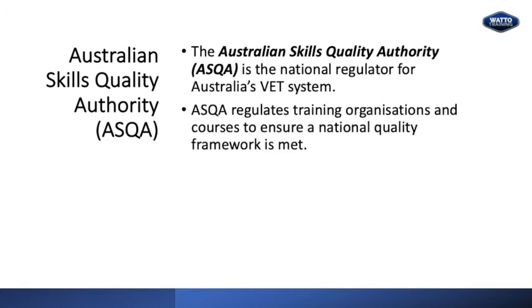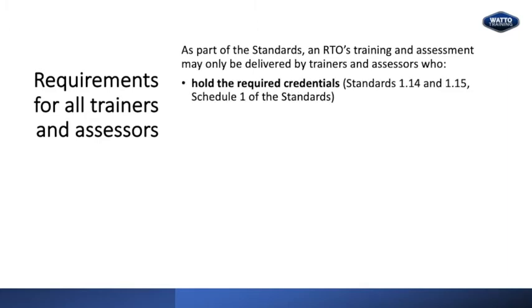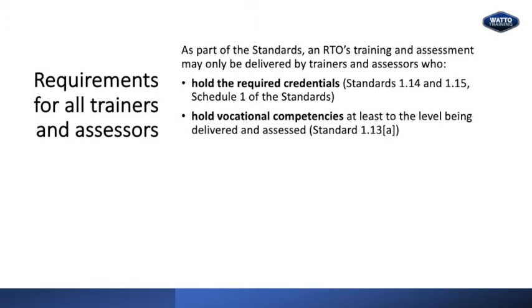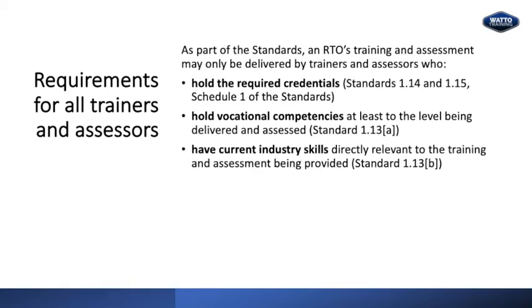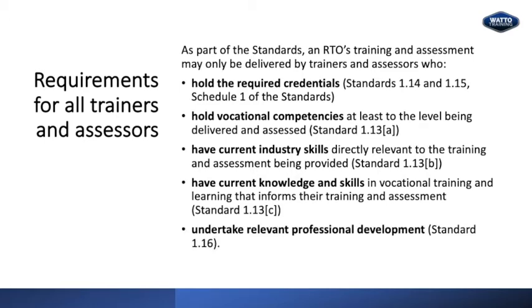ASQA regulates training organisations and courses to ensure a national quality framework is met. As part of the standards, an RTO's training and assessment may only be delivered by trainers and assessors who hold the required credentials, Standards 1.14 and 1.15, Schedule 1 of the standards; hold vocational competencies at least to the level being delivered and assessed, Standard 1.13, Part A; have current industry skills directly relevant to the training and assessment being provided, Standard 1.13, B; have current knowledge and skills in vocational training and learning that informs their training and assessment, Standard 1.13C; and undertake relevant professional development, Standard 1.16.